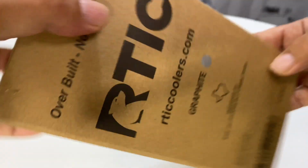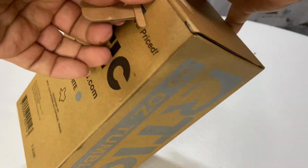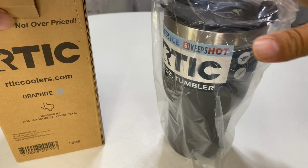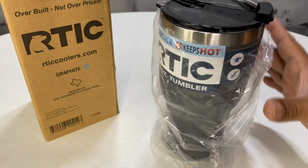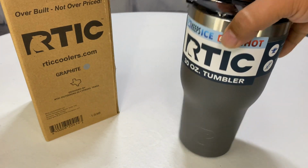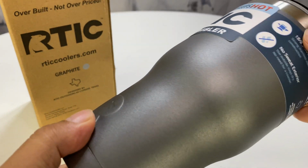Now, I found this RTIC. I know that this is a brand that's been around a while. I've never owned anything by them, but they seem to be pretty equivalent to Yetis and at a much, much cheaper price point. Now, they do come in a variety of styles, and I picked this one up in gray. I thought it looked cool.